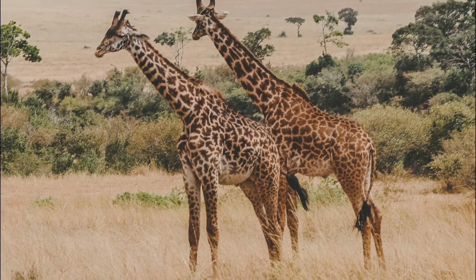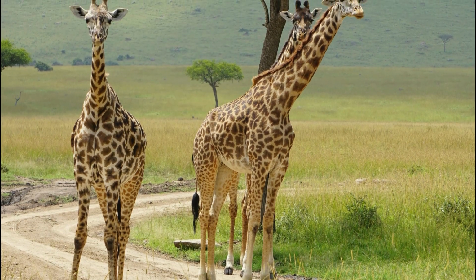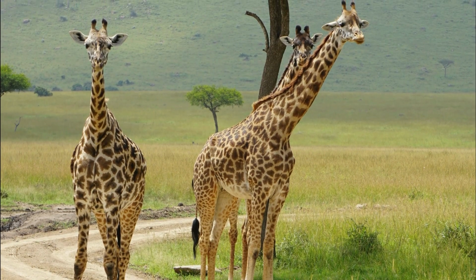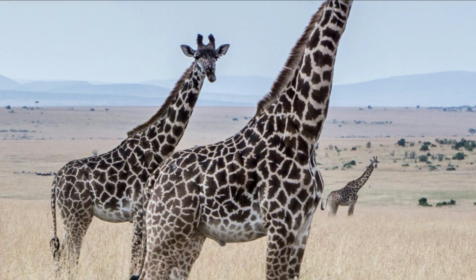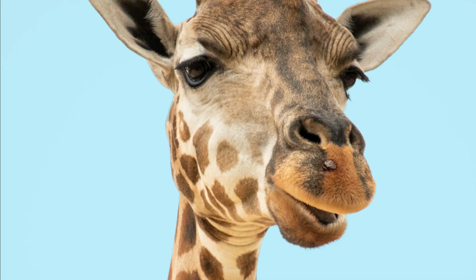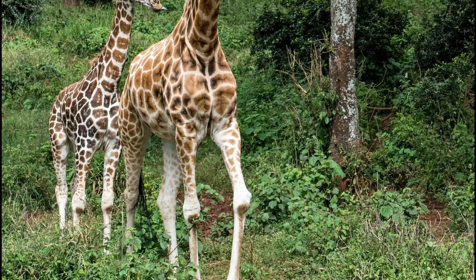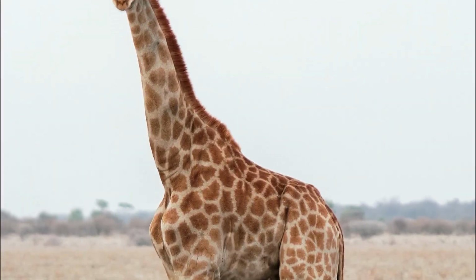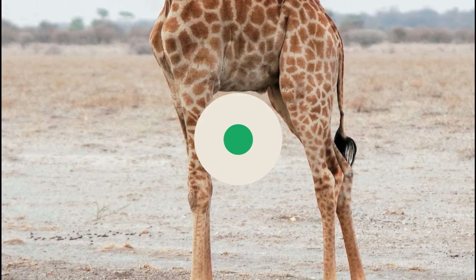flee if necessary. Giraffes are peaceful grazers, spending much of their day feeding on leaves, grasses, and fruits. While they have few natural predators due to their size and height, young giraffes can fall prey to lions, hyenas, and leopards. Giraffes are known to be somewhat solitary, although they can form loose herds, usually composed of females and their offspring. Males, especially older bulls, tend to roam alone, only occasionally joining herds for mating purposes.